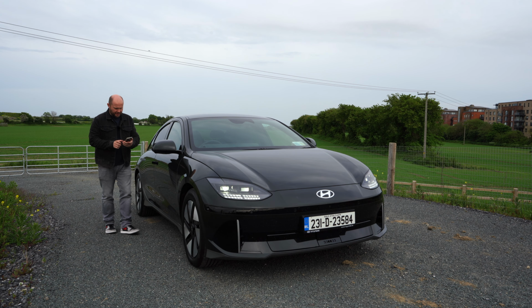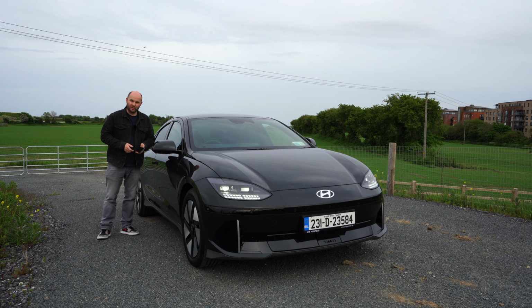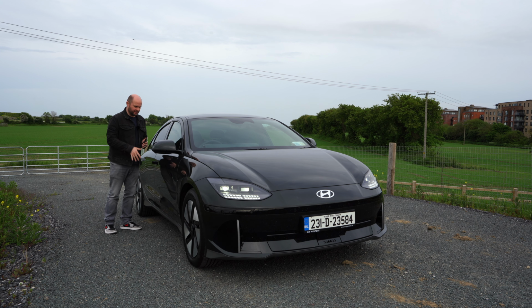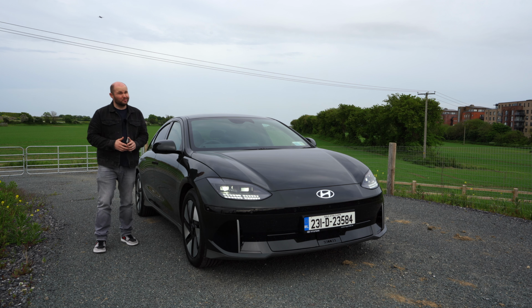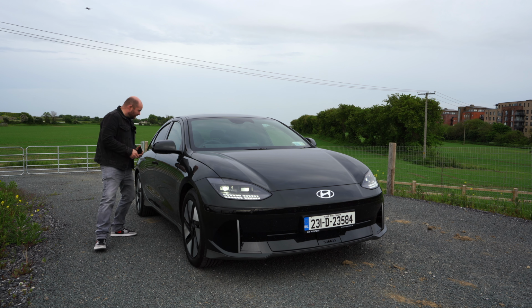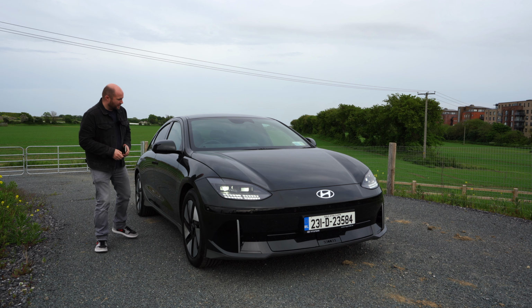So, managed to do it. We're back almost 12 hours later where we started. A round trip of 550 kilometers. Best I saw the car do was probably about 14 kilowatt hours per 100 kilometers on the motorway journey back, which is pretty good. Like, it is warm, it's about 20 degrees.